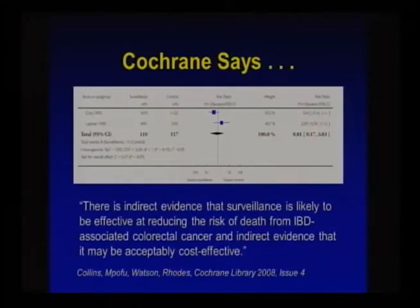So nevertheless, in spite of these 2 rather underwhelming studies and a point estimate that comes about as close to 1 with their forest plot as any forest plot diamond I've ever seen, yet they still say there's indirect evidence that surveillance is likely to be effective at reducing the risk of death from IBD-associated colorectal cancer, and indirect evidence that it may be acceptably cost-effective. And so this was one of those things where our technology outpaced our literature basis, but we still kind of thought we were doing the right thing, and even the Cochrane people had to sort of lay down and appreciate that was the finding. And so this is what came out in their 2008 review.